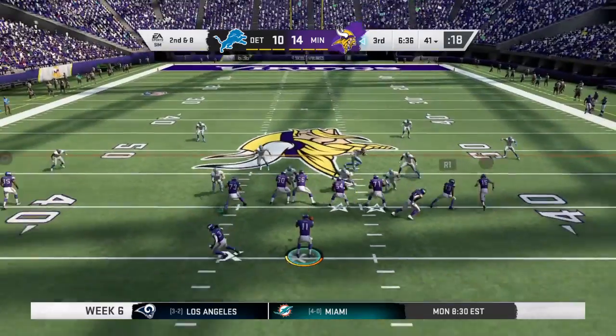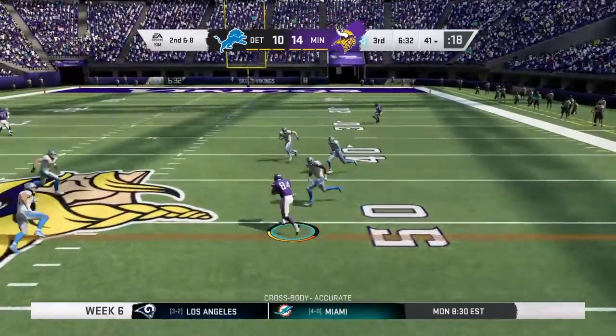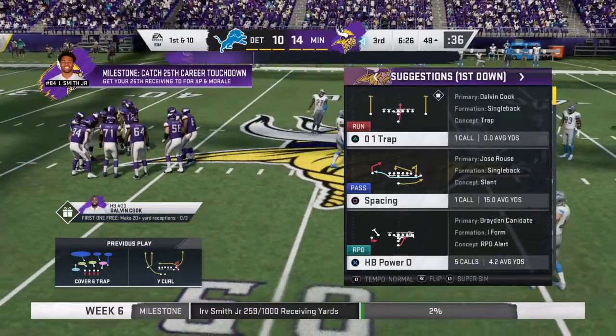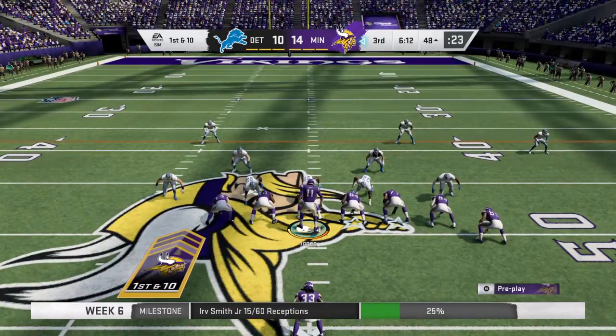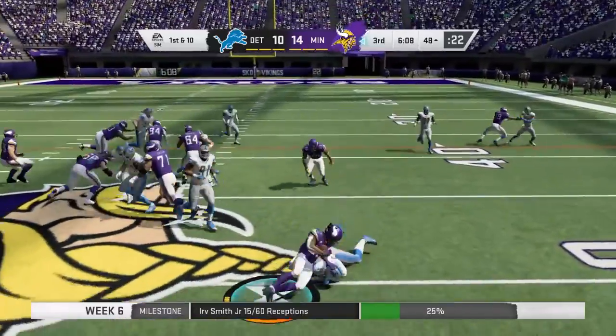Ready? From the 41, Jones. They'll roll him out. He's got Smith here. And he'll be taken down, but not before he works it past the 50. It's a gain of 11 as the Vikings pick up the first. So the ball moves into Lion territory now.